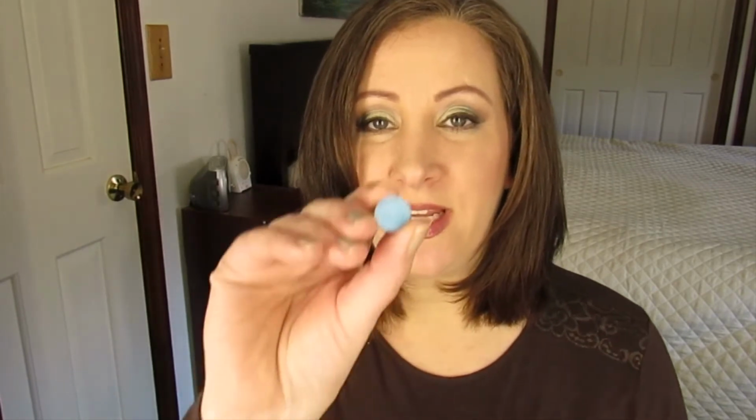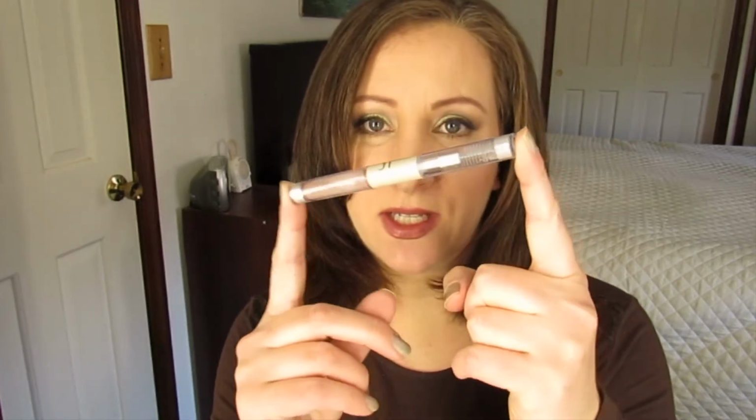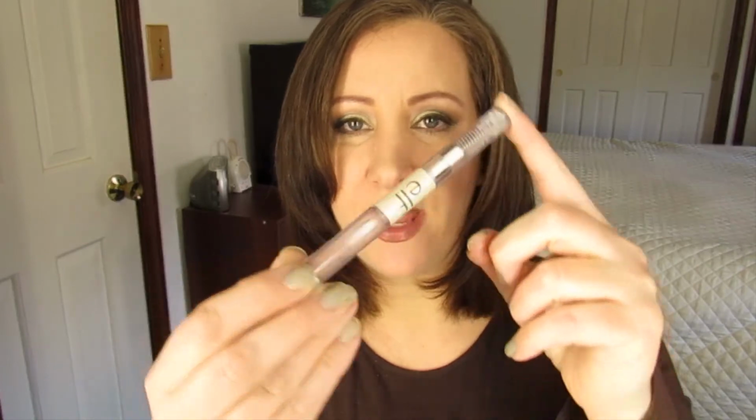My birth month is March, and that birthstone is aquamarine. I chose this light blue eyeshadow from the Sephora Colorista palette. And you will notice a theme. There's a lot of shadows from the Sephora Colorista palette. So if you see one of these little pans, it's from the Sephora Colorista palette. April is diamond, so I chose this clear brow gel and mascara from e.l.f.